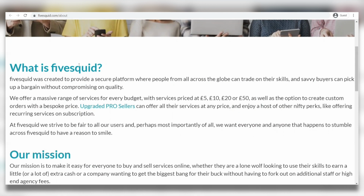Upgraded pro sellers can offer all their services at any price and enjoy a host of other nifty perks, like offering recurring services on subscription. At 5Squid, we strive to be fair to all of our users, and perhaps most importantly of all, we want everyone and anyone that happens to stumble across 5Squid to have a reason to smile. So that's how this website defines themselves.